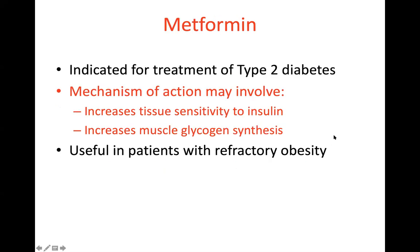Now, this has become one of the go-to agents, which is metformin. Okay, now, this one, we find that one of the big things it does is it seems to be very effective in increasing the tissue sensitivity to insulin. So remember, in the type 2 diabetics, they're usually making the insulin, but typically they may not be making quite as much as they need, or they've got insulin resistance. So the big thing about metformin is that a lot of times this can increase the tissue sensitivity to insulin.